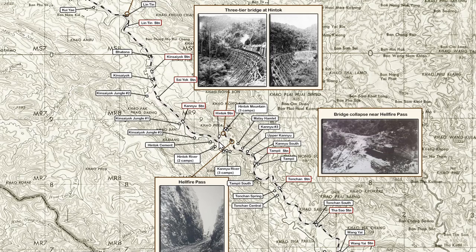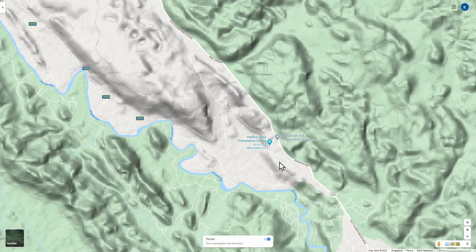This section actually continues westwards from Compressor Cutting, which marked the end of the Hellfire Pass section, and extends a few kilometers onwards to the northwest. Although many of the Kannyu camps were located closer to Hellfire Pass itself, the wartime Kannyu station was just to the west of this section. Here we are looking at the Google Maps terrain view.